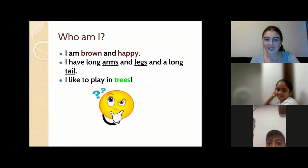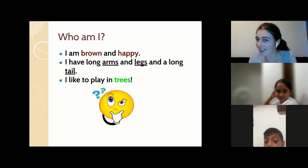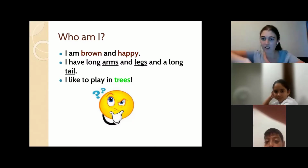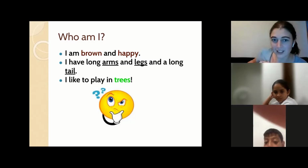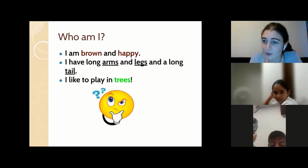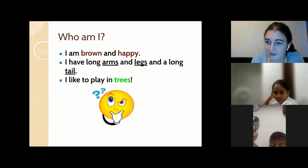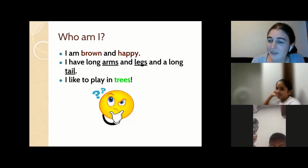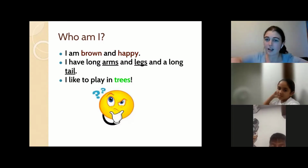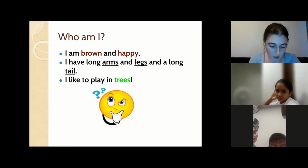Okay, next one. I am brown, the color brown, like my hair, and happy, feliz. I have long arms and legs and a long tail, and I like to play in trees. What am I? Or who am I? Alejandro, do you have a guess? What animal has long arms and legs and likes to play in trees?